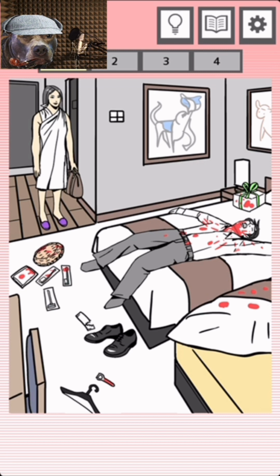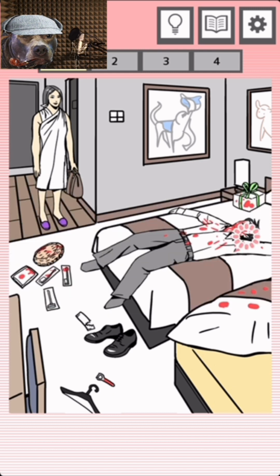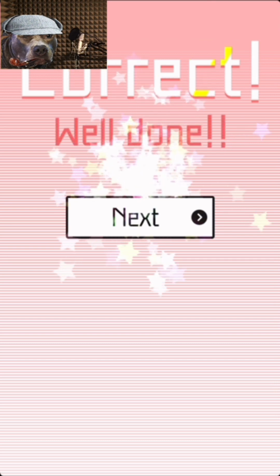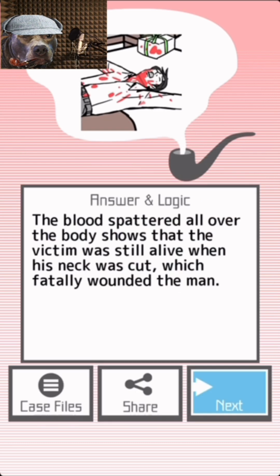Oh man. Yeah, that is a lot of blood. His neck looks like it has been cut really, really wide, you guys. That's a little more violent than I was used to.